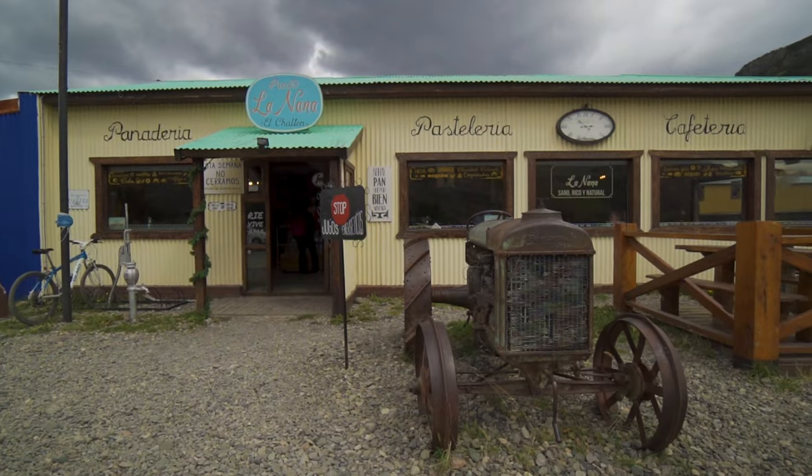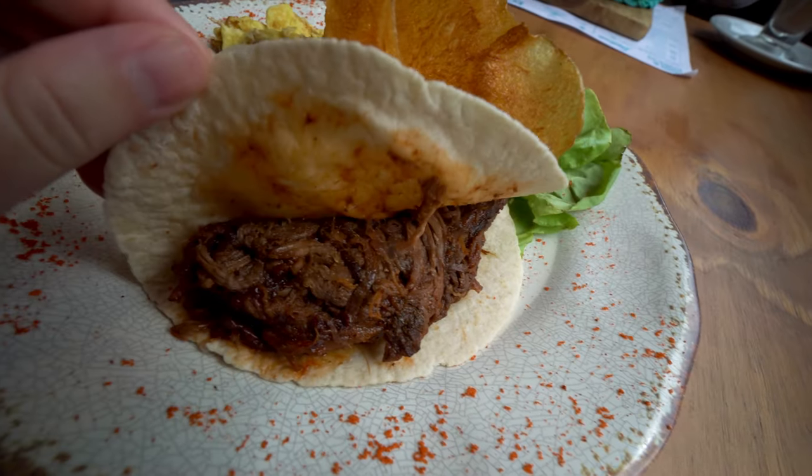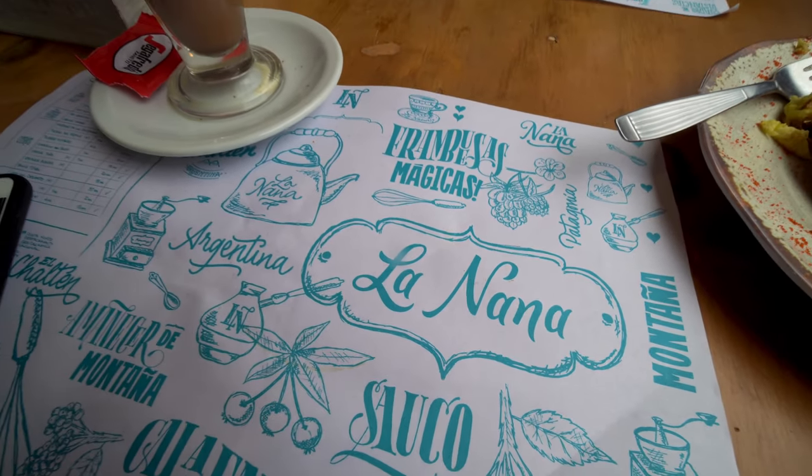To this little breakfast place for lunch, and I got a coffee, a mocha. It tastes really good. I got something called the Tacogonia, like Patagonia, but tacos. They just have some marinated beef in there with some eggs on the side and like a couple potato chips sticking up. It's just like brisket. It's really good.